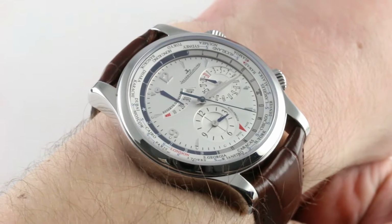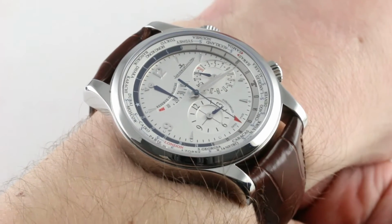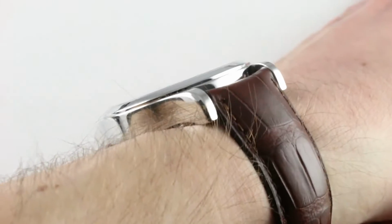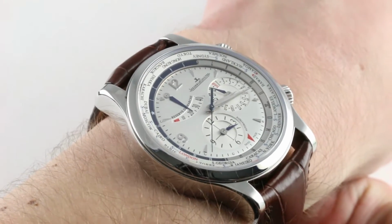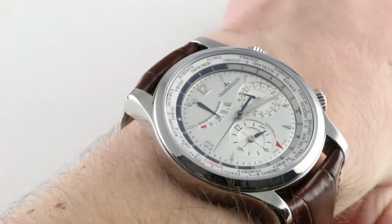Today we're discussing a rare watch. This is the Jaeger-LeCoultre Master World Geographic, a 2006 debut that ran for approximately half a decade. It represents Jaeger-LeCoultre manufacturer complication watchmaking at its best. The ultimate travel watch. You can see and purchase this one on our website.